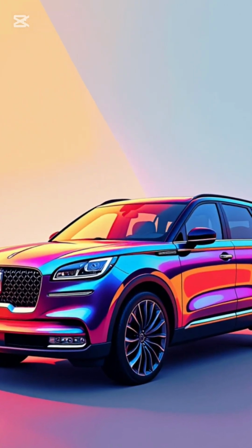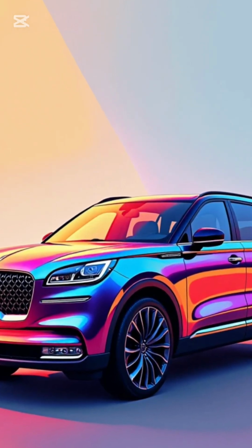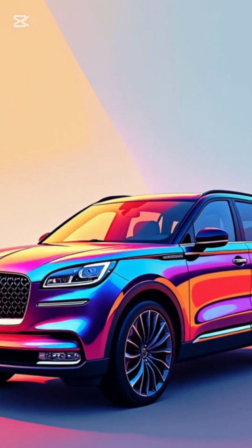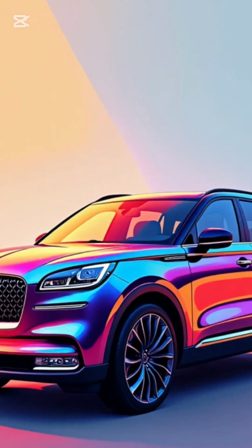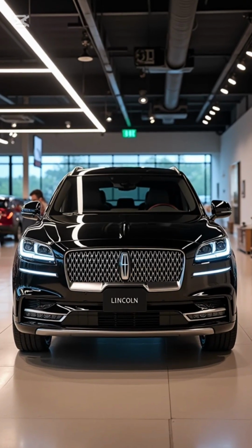For those looking for a more exclusive experience, the Black Label Edition offers unique interior themes, exclusive concierge services, and even more premium materials. This trim level takes luxury to the next level, catering to those who want the best in comfort and style.